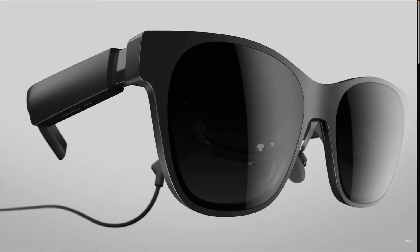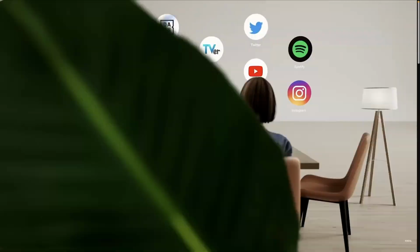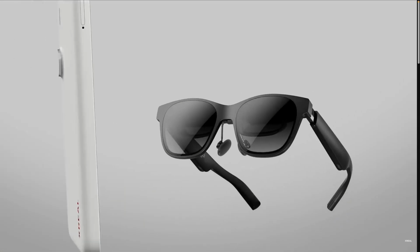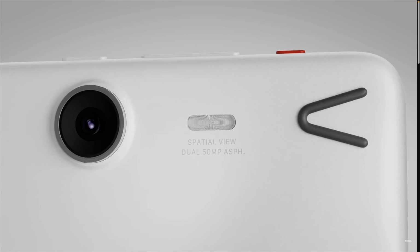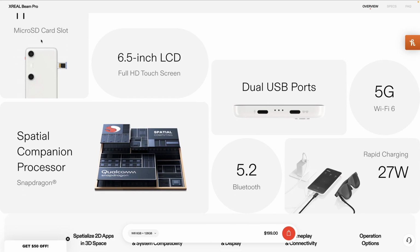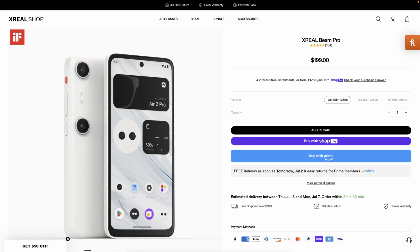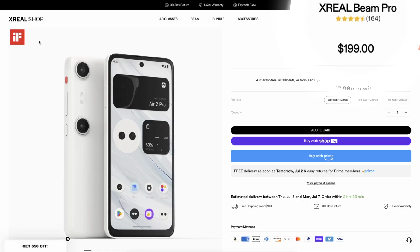Then there's the XREAL Beam Pro. Now that offers a spatial UI. It's kind of akin to Vision OS. So you got the floating apps and the bubbles floating out in front of you. You can also capture 3D photos and video, which is really nice. And the Beam Pro has dual USB-C, one for charging, the other one for the glasses. And it has micro SD expansion, so you can put movies on there if you're on the go, and have all that loaded up on that SD card and watch that. So that adds some more functionality to these glasses as well. And the XREAL Beam Pro comes in at a price of $199.